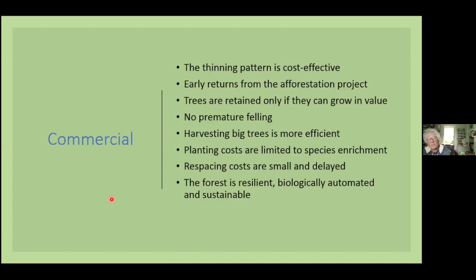And this is the same again at T2. When you thin for the second time, you're taking a whole rack out. You're taking every tree along that rack, increasing the average tree size, and also selectively thinning in two rows either side of that second rack.